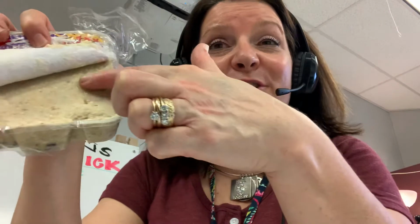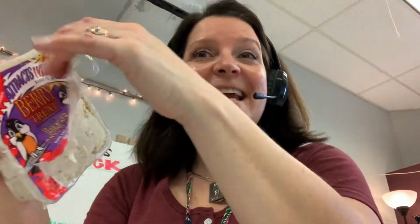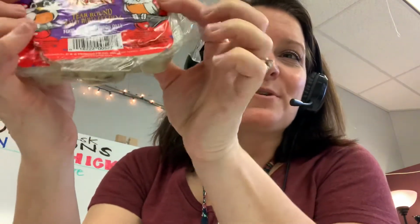So suet is a great thing to feed to birds in the winter when it's cold because they need extra fat to keep them warm and to burn. So if you want to feed birds at your house and try and observe nature, for Christmas you should totally ask for a bird feeder or a suet feeder and get some birds to come to your yard. You don't want the bears to come.